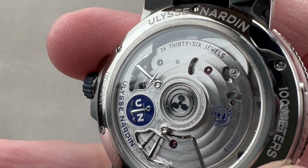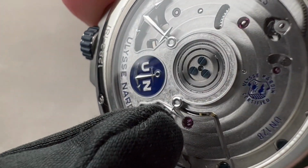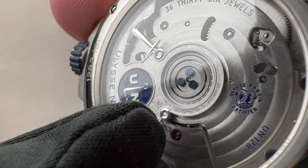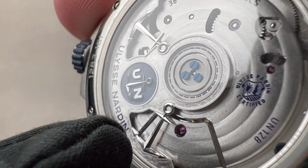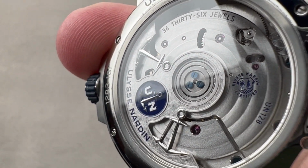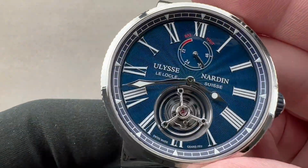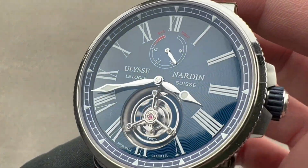You can see that the barrel has been solarized. If you look carefully, I'll do my best to show it, there are clean and attractive bevels, even if they are mostly mechanically applied, but the rotor is the most obviously and extensively hand-finished element, and it catches the eye with ease. Now on the dial side, we have FEU Enamel. You didn't think I was going to skip that, did you?